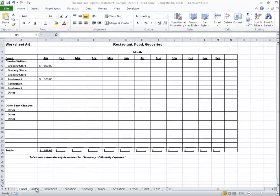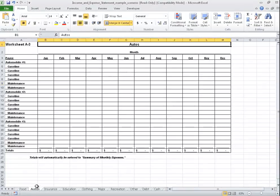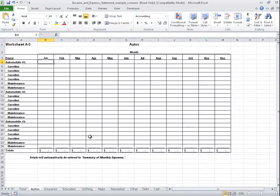So scroll down here, and we're at the bottom of the spreadsheet. We're going to move to automobiles. And here, this is what it's broken down to. Whether or not you have a car payment, let's say you have a car payment for $225, and every month you spend $50 in gas. With the prices of gas, you really don't spend it too often.